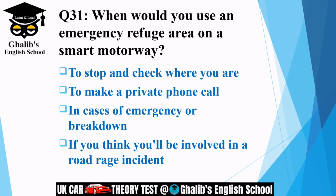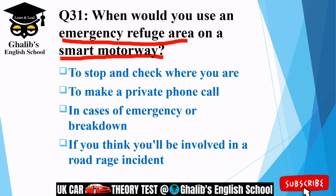When would you use an emergency refuge area on a smart motorway? So when we say emergency refuge area, it means hard shoulder. But emergency refuge area is only on smart motorways where we have 4 lanes, and the 4th lane is used as emergency refuge area in cases of emergency. So when would you use that? To stop and check where you are? No. To make a private phone call? No. In case of emergency or breakdown? Yes. If you think you will be involved in a road rage incident? No. So the correct option is emergency refuge area you can use in cases of emergency or breakdown.